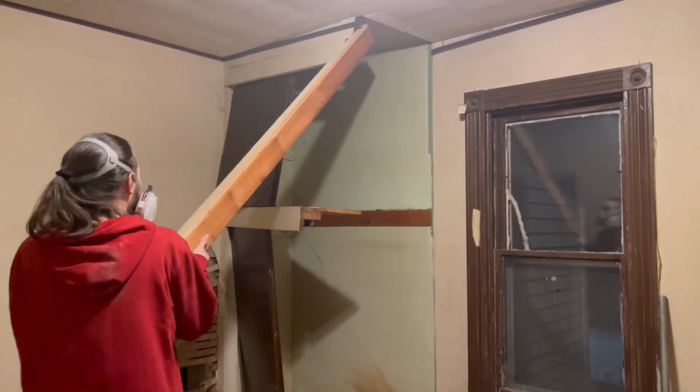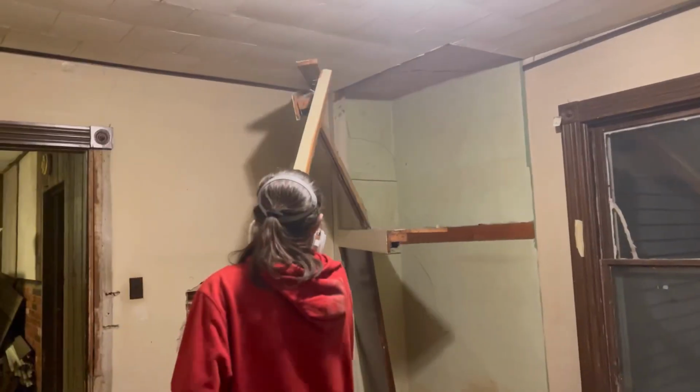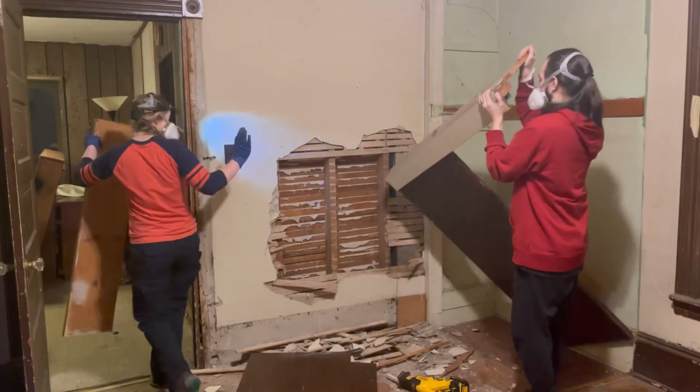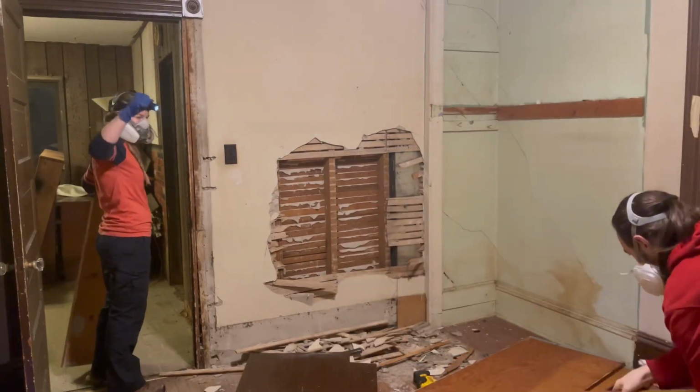We started with getting this closet out of the way. We for some reason assumed it would be drywall around framing, but it was actually all solid wood, so it was a pretty hefty task.